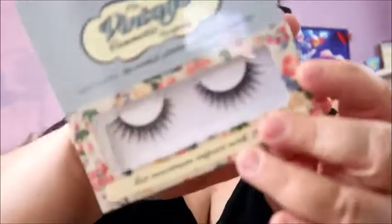...that I got at TJ Maxx yesterday. So I got these lashes. I got these once before in one of those extra offers from Ipsy. They are my favorite lashes, but I've never been able to find them again. I haven't looked that hard though, but I'm definitely gonna look harder.